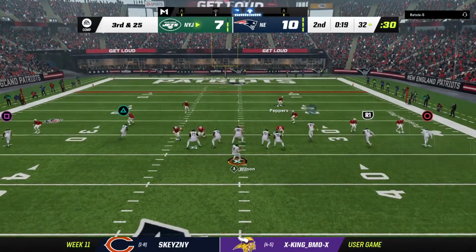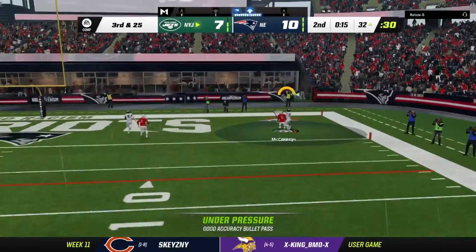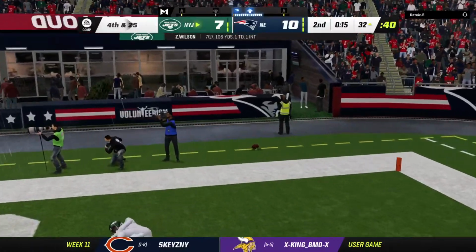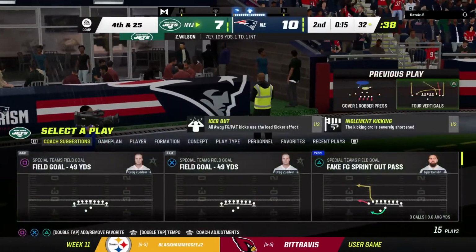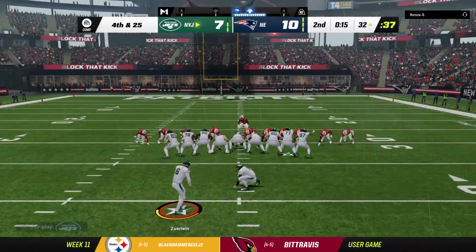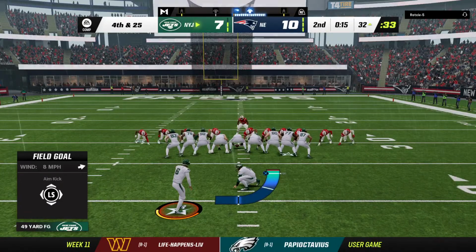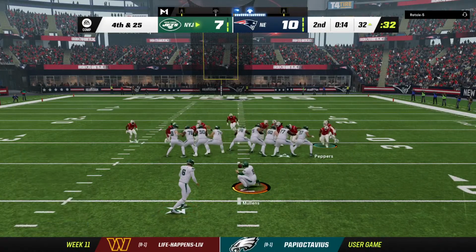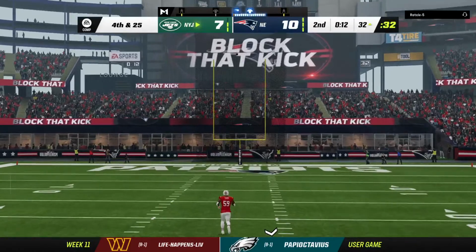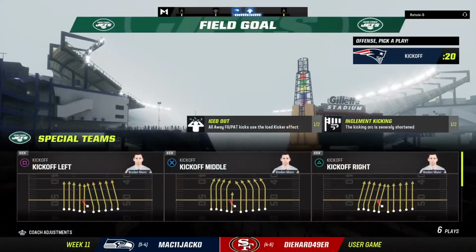This is 3rd and long. Throwing is Wilson. Going up top. And unable to connect. Incomplete. I'll give them credit. They took their shot, but it's going to bring up 4th down. So Wilson runs off, and now they will go to the man they call Greg the Leg, Greg Zuerlein. Zuerlein's kick is up and through, and that will knot us up at 10.